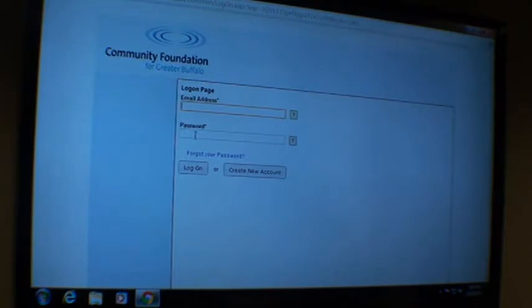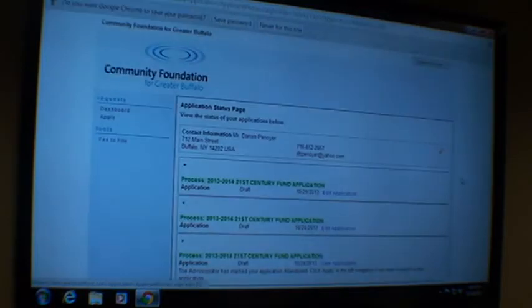So, let's sign in. I have my own little cheater account here, so you can get an idea. The wrong one. Here we go. If you have an account, it's going to instantly go to what's called the dashboard, and that's your grant history and current applications. And I'm going to show you what I will suggest to you whenever you first sign in to apply for the 21st Century Fund.